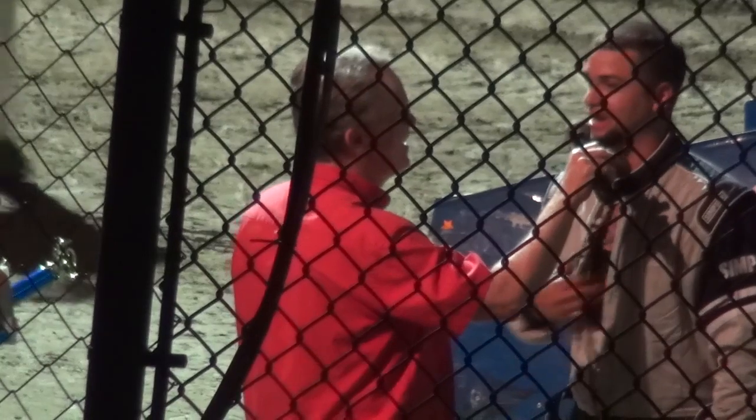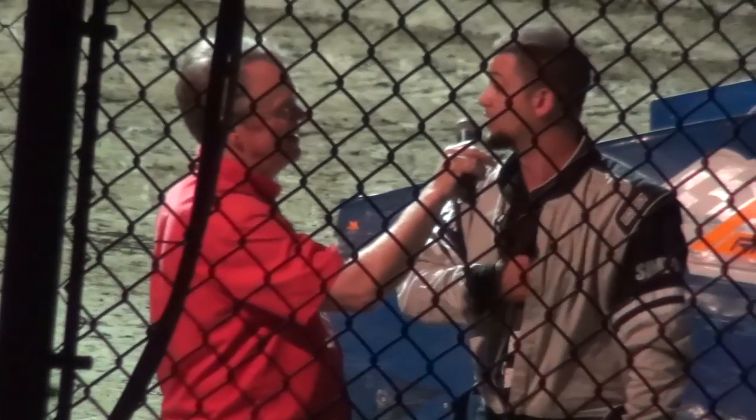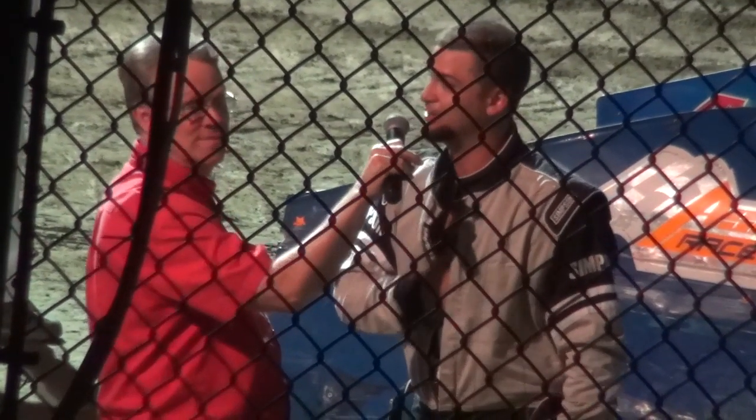Yeah, I figured he would have got up there when we got in lap traffic. I was pretty glued to the bottom, and I didn't want to come off of it, but I felt him up there once and thought, oops, but I knew that he was going to be fast.